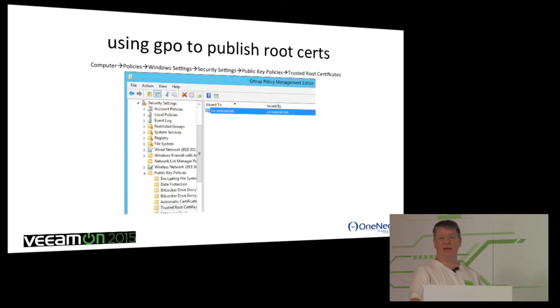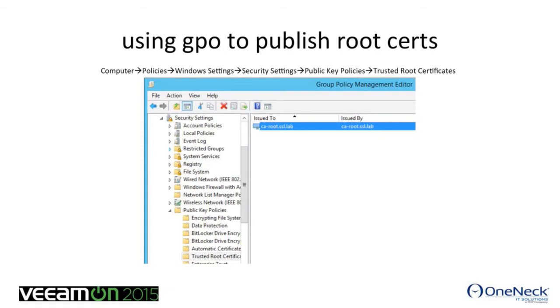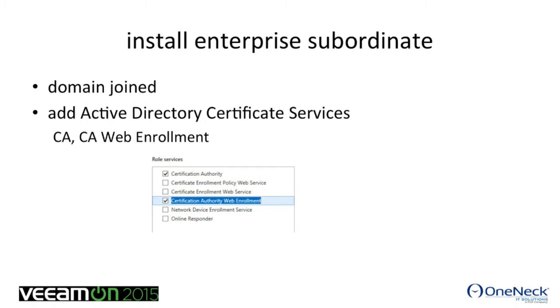GPO for publishing that offline root. You just create under public key policies under the security settings for the computer. Your subordinate, join it to the domain. Don't do any other roles to it. Again, certificate authority and the web enrollment.